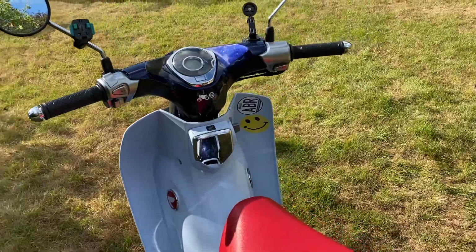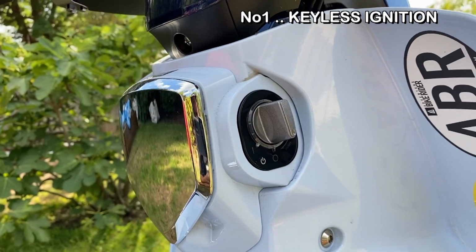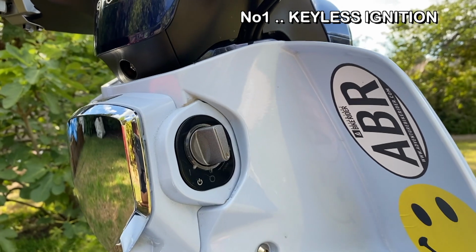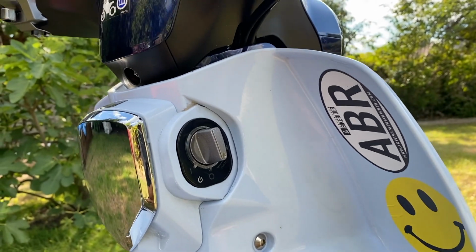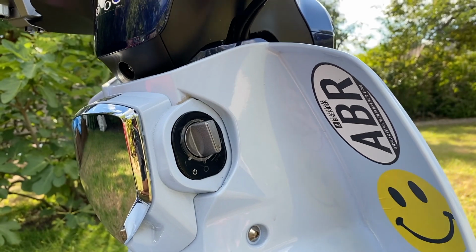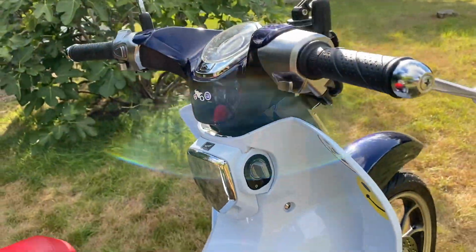And number one, the biggest annoyance of this bike is this keyless ignition, and this is for a few reasons. Number one, it's a retro bike. I do like an old-fashioned key, you know, it's there, it kind of suits the bike. Keyless doesn't really suit it. It's handy because it's got a mobilizer and an alarm and all that sort of modern technology stuff, so that's good. But on this bike, I don't think so.